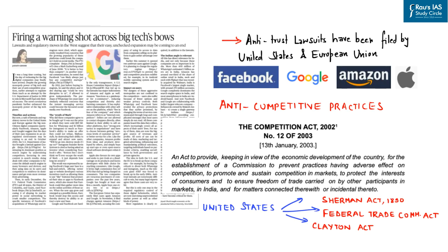So, on this note, let's go through the important articles appearing in today's newspaper from our examination point of view. The first news to be discussed appears as a lead article on page number 6. It says, firing a warning shot across big tech's bows. Lawsuits and regulatory moves in the West suggest that their easy, unchecked expansion may be coming to an end. Now, here notice the two words which have been used by the author. These two words are easy and unchecked expansion of these big tech companies. And these big tech companies referred to in this article are Facebook, Google, Amazon, as well as Apple.